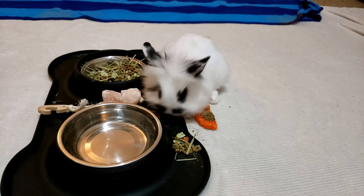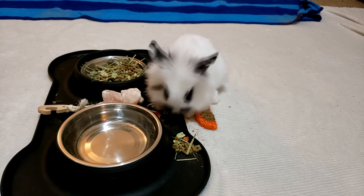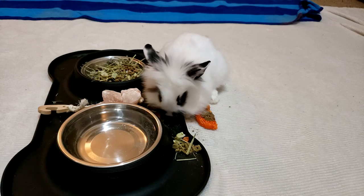And treats. We bought him a bag of Timothy hay. We bought him a bag of rabbit forage mixed salad. We bought him the Vita Prima Complete Nutrition Young Rabbit Food. That's what he's chomping on right now.